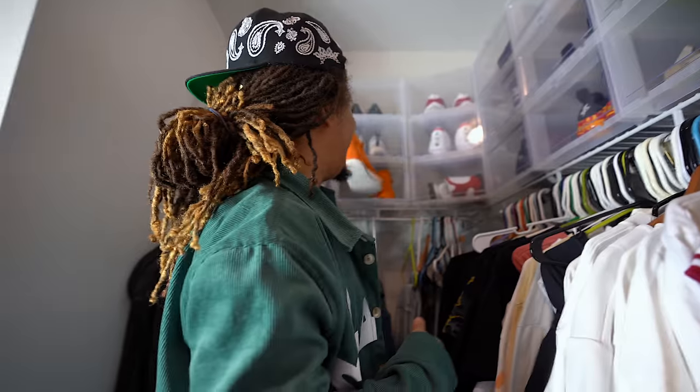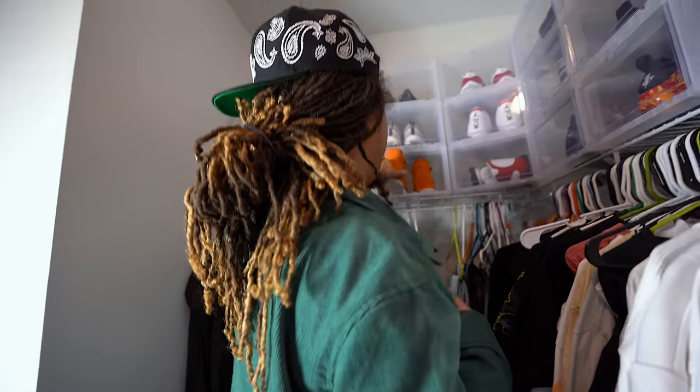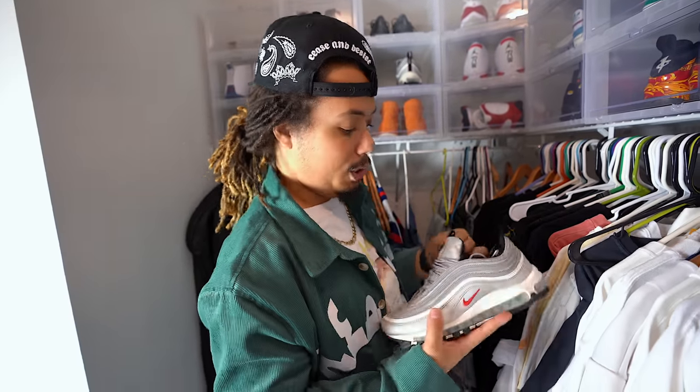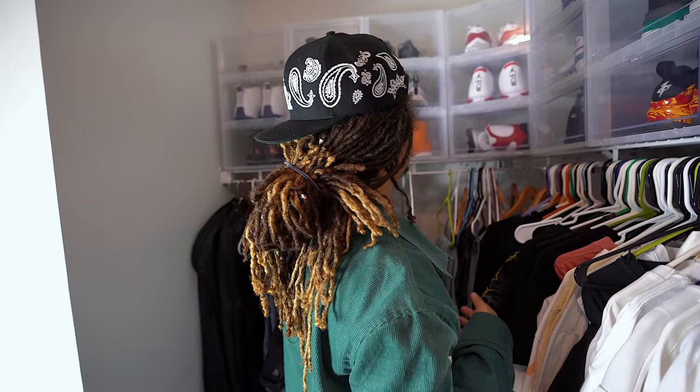Shout out my brother John Geiger. Geiger 1s, the first ones. We got these in Miami. Salutes to John Geiger for always blessing your boy, keeping me up to date. 97 Bullets, silver bullets right here. Bam. I don't know if someone helped me with those or not.